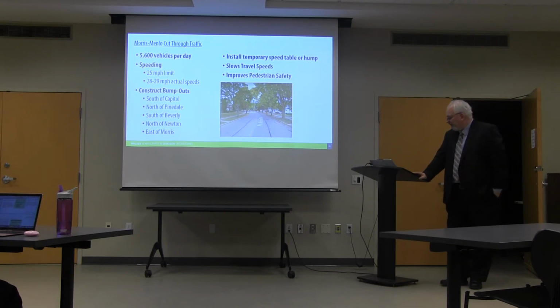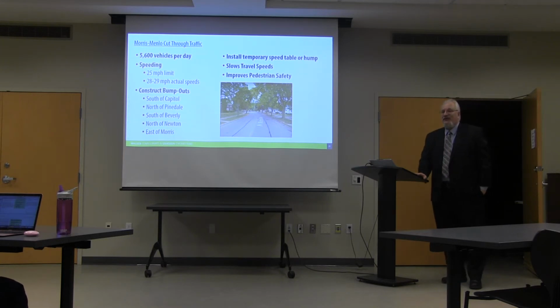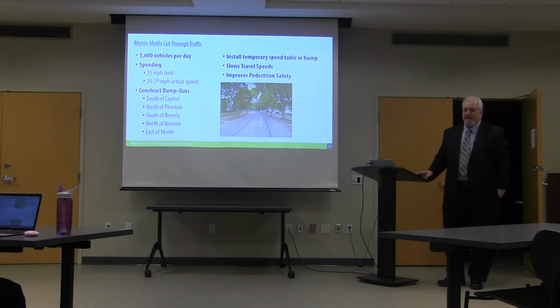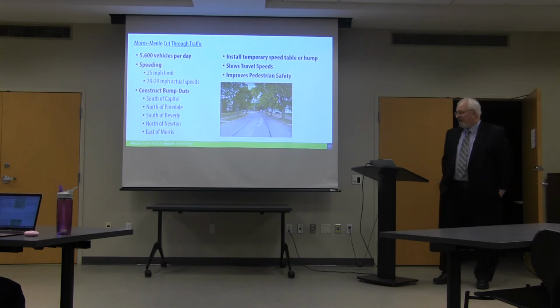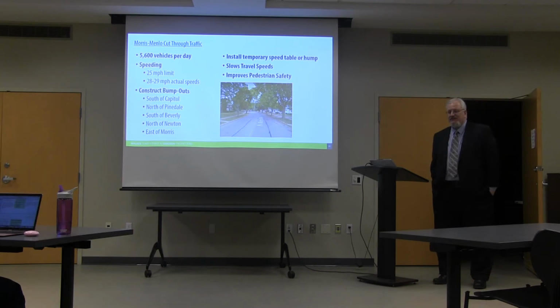One thing we did consider was, let's say we block it off and cul-de-sac it so there's no cut through at all, other than the residents. That basically forces all that 5,000 traffic in front of the high school, down Capitol, turning right or left to go south. Well, right now it's in front of the middle school. But it's not desirable to make that major shift in traffic patterns.